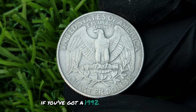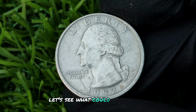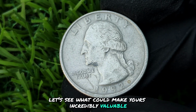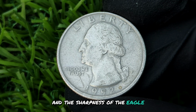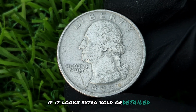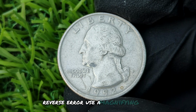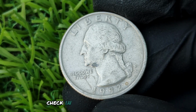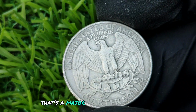If you've got a 1992 P quarter at home, take it out. Let's see what could make yours incredibly valuable. Look at the spacing between the letters and the sharpness of the eagle. If it looks extra bold or detailed, you might have a rare proof reverse error. Use a magnifying glass. Check "In God We Trust" and "Liberty." If the letters look doubled, that's a major red flag.